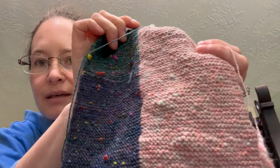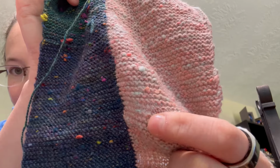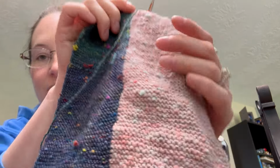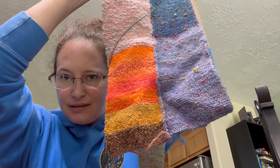This pink here is the first time I ever tried long draw at all, and you can see it's a hot mess. That part right there, it's finer than lace weight, and then you've got these big chunks, and oh, I am showing you the back. Goodness gracious. Anyway, there's the front. It doesn't really matter. It looks the same.